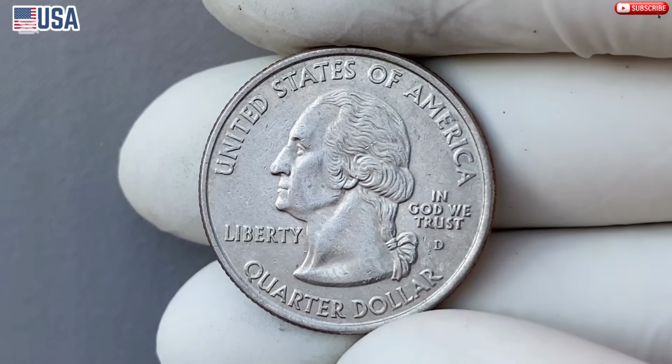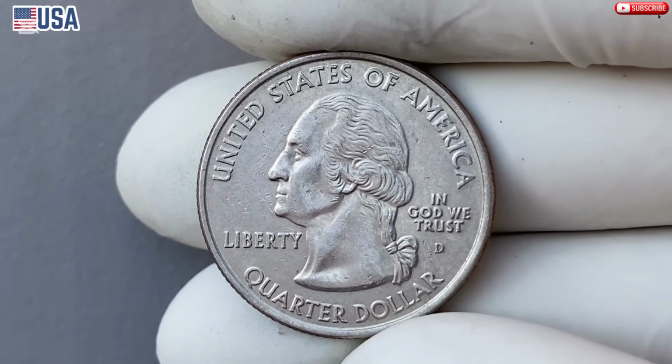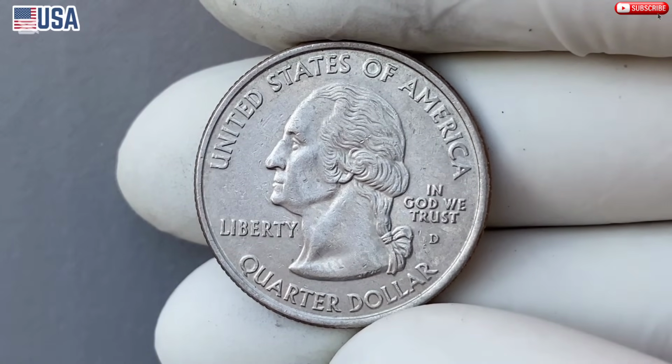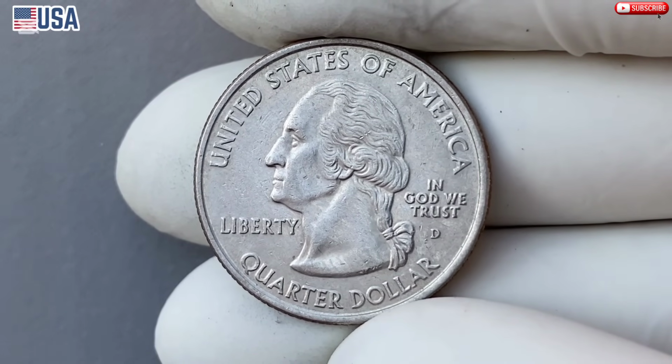First up, double die errors. This happens when the coin is struck more than once, causing parts of the design, like the text or even elements of the bridge, to appear doubled. These are often subtle, but under magnification, the doubling becomes clear and extremely valuable.